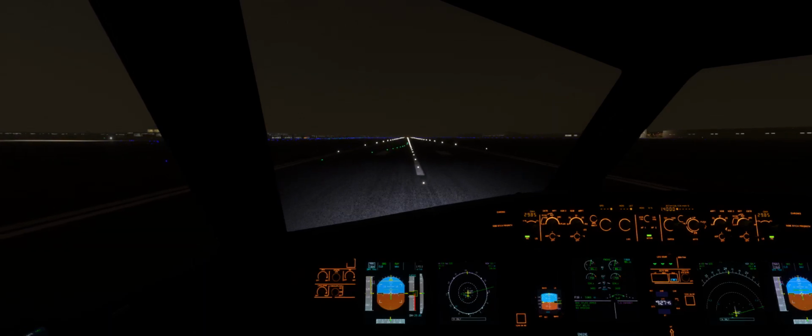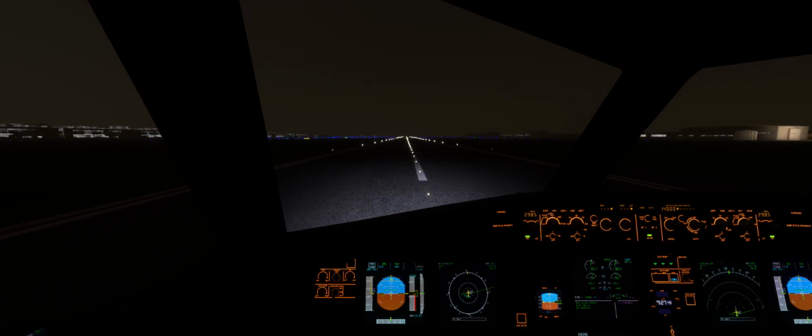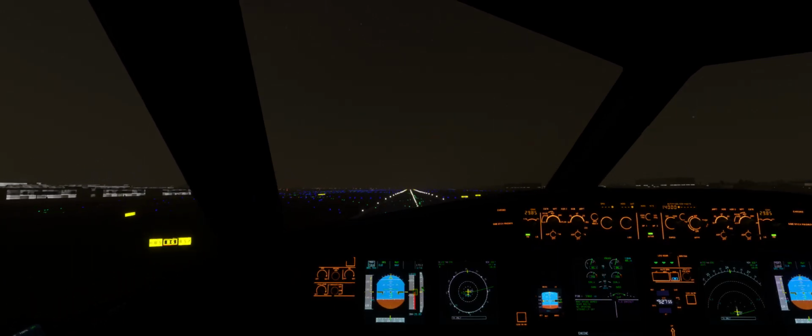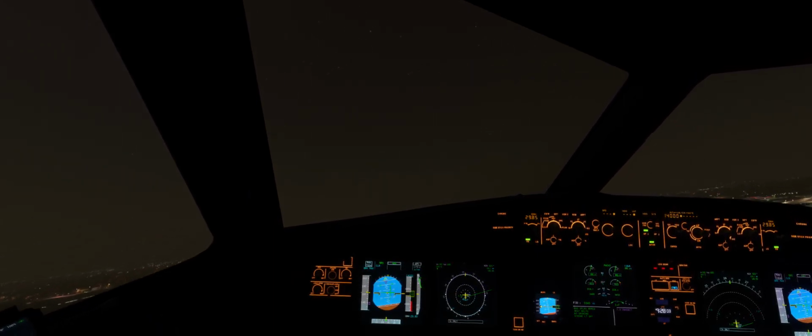One thing I've noticed with the A320, it's probably something I'm doing wrong, but the takeoff and landing bit always pops up, so it's very tight. Let's just get this thing off the ground. Lovely, positive rate. Gear up. Whack that AP on. Let's get that configured straight away.